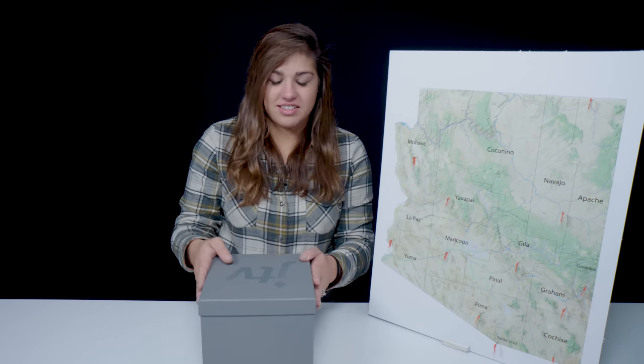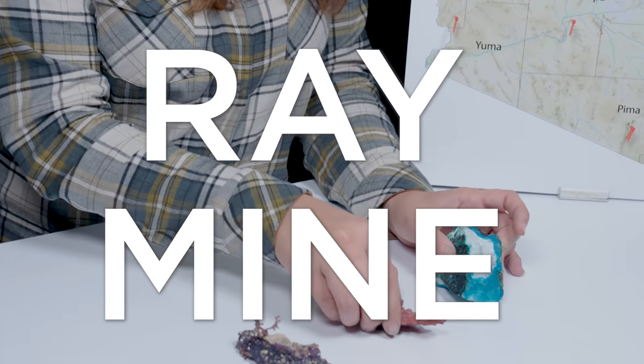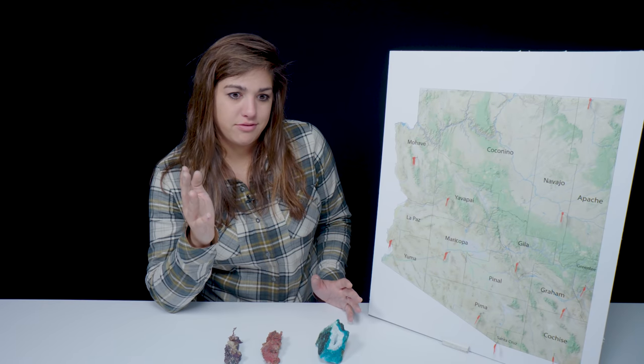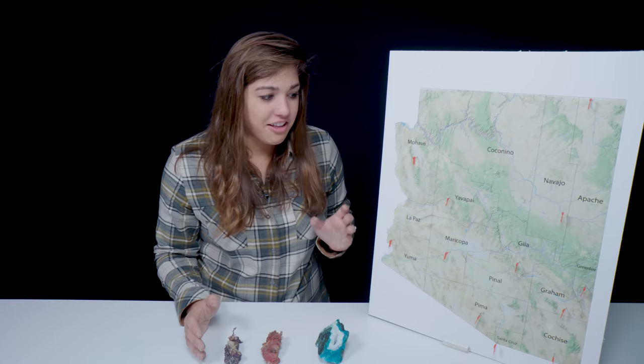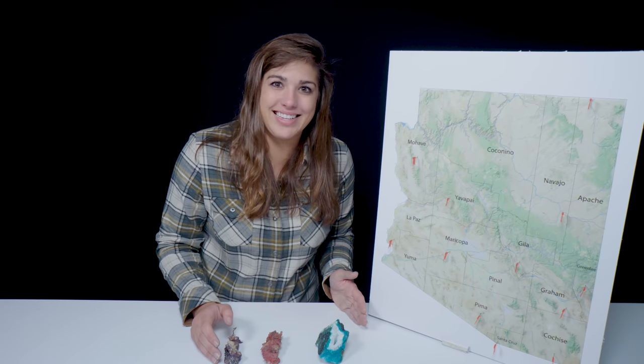All right, we got a big box. So we have three pieces from Ray Mine. To give you guys an idea of just the insanity of this mine, it covers like almost 3,500 acres. And their daily production is 250,000 tons of ore per day. That's ridiculous. Like, what is that?